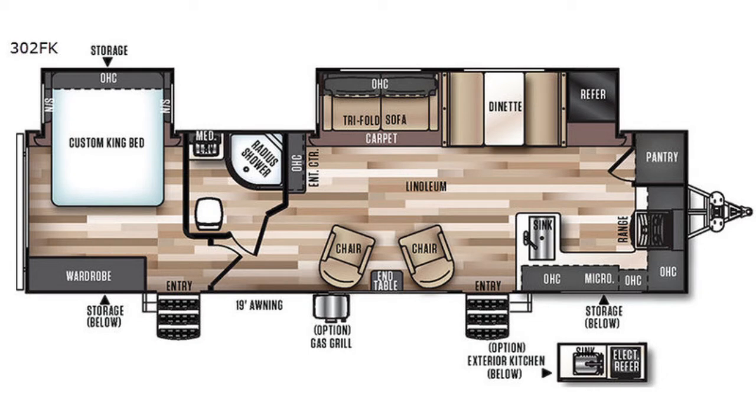The exterior of this RV has lots of storage, a gas grill, and an outdoor kitchen with a sink and electric mini fridge. There is also a 19-foot awning that covers both entry doors.